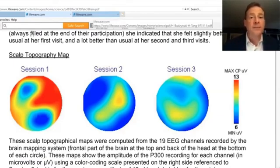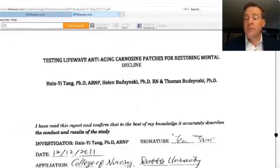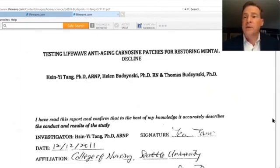Now, what about Carnosine? Well, yes, we have done multiple clinical studies on Carnosine. And this one that we're going to talk about this evening was specifically done on the use of Carnosine to not only help prevent, but restore mental decline in people that are older. Now, this study was done by two very prominent researchers, Dr. Tom and Helen Budzinski, husband and wife. And Dr. Budzinski actually wrote a number of the neurofeedback textbooks that are used in college courses for people that are going to go into neurofeedback.